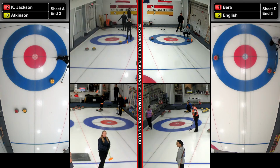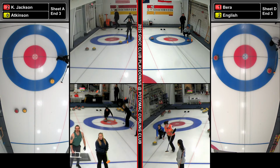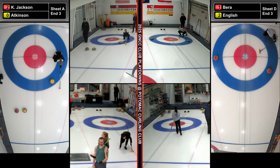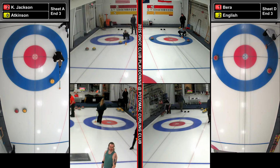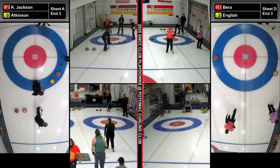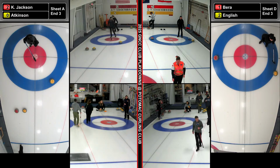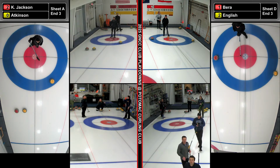Okay, so back to our game. We have a guard that was kind of a corner guard put up by Team Delarmente, and then an actual corner guard put up by Team Smith, and now a center guard. So we're gonna have some rocks in play, Ken. This is not gonna be an open end here. I was updating the score. I missed sheet C. What happened? Oh, I missed it too. I can't pay attention to too many things. Yeah, I guess we'll find out. That's definitely a challenge.